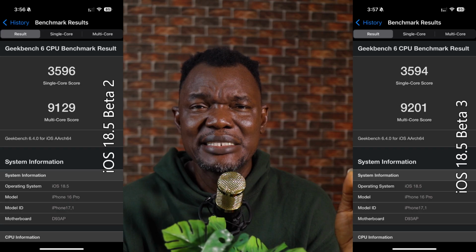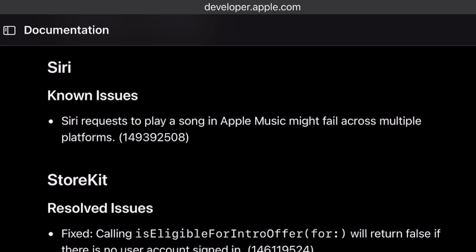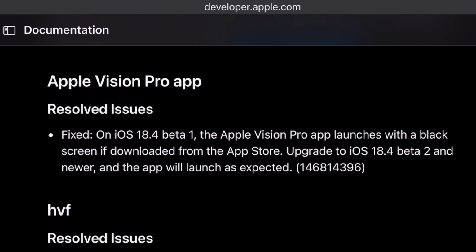But apart from that, there is something new in Siri, whether you have Apple Intelligence or you don't have Apple Intelligence. There's some improvement in Siri that I want to check out. In fact, that's just the major thing I want to check out, because for the Apple Provision app, I don't have it in my region. So Siri is what everybody who uses an iPhone uses, and let's check this out practically.